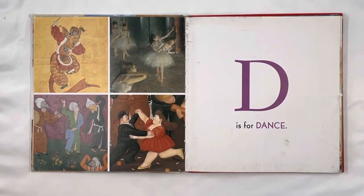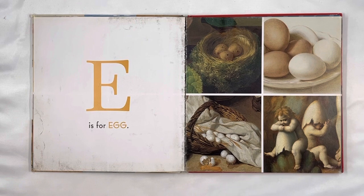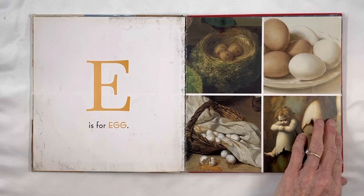D is for dance. All those people are dancing. E is for egg. Little kids under the eggshells. Oh, there's a broken one.